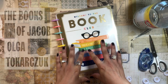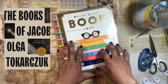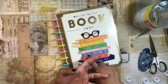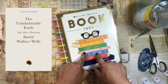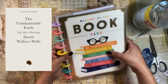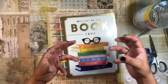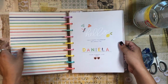Currently, I am reading The Books of Jacob by Olga Tokarczuk. I'm so sorry, I can't say her last name, it's Polish, but it is a wonderful book. I've just started that one. It's a massive book. It's almost 1,000 pages long, and I'm also finishing reading The Uninhabitable Earth by, what was his name? I don't remember his name, but I'm listening to that on Audible. I only have like an hour left on that book to finish it, but because I just had inner ear surgery, I can't listen to noise directly into my ear, so that one's gonna be a little bit difficult to finish.